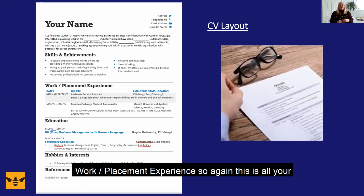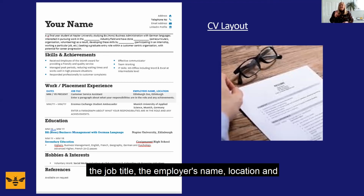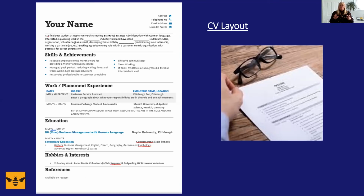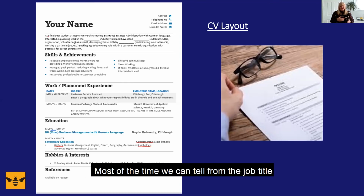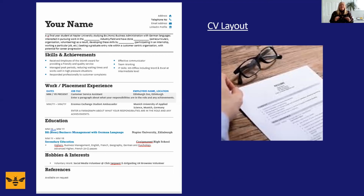Work placement experience. So again, this is all your work history and your experience, with the dates, the job title, the employer's name, and location, and then you're writing just a very small paragraph showcasing what you were responsible for, what you did in that job role. Most of the time we can tell from the job title what you would be responsible for, but there may be some variations in companies, so just write a small paragraph.